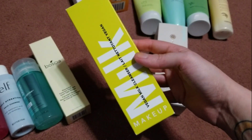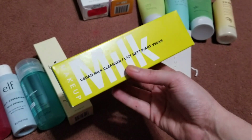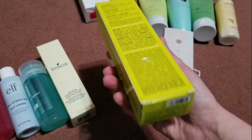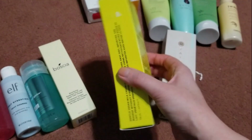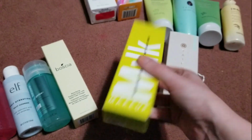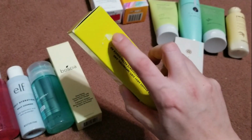I got this one when it came out. I really wanted to try it because I really like the moisturizer they have. I found this one, I believe, at, where's the price? I thought I got it at Marshalls. Maybe I took the price tag off.